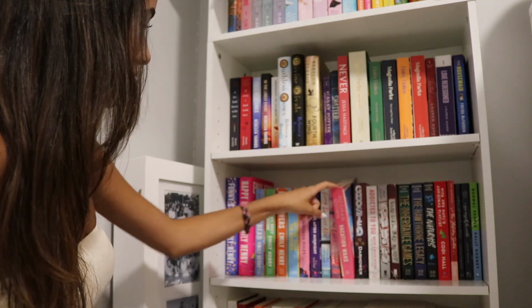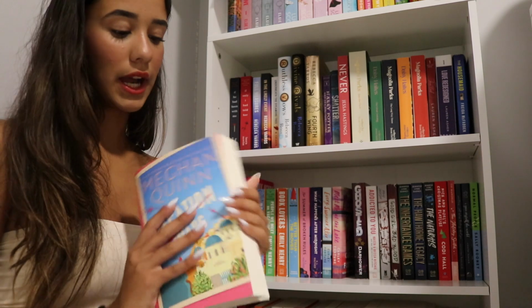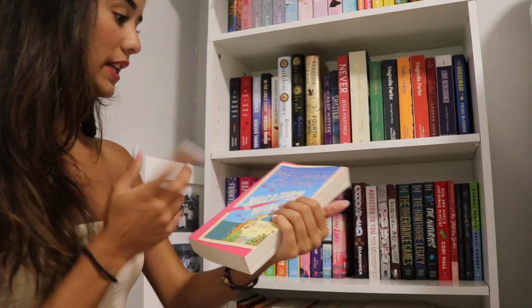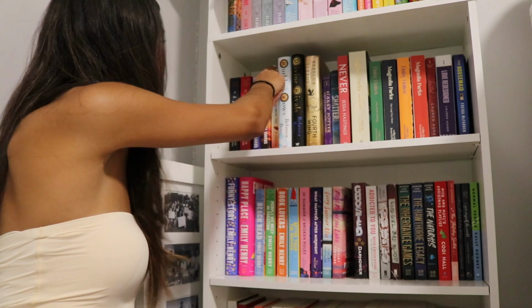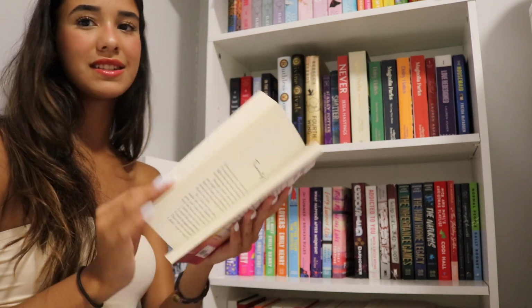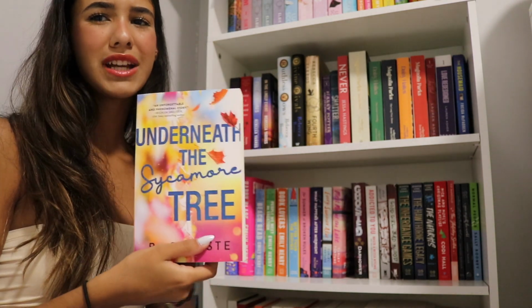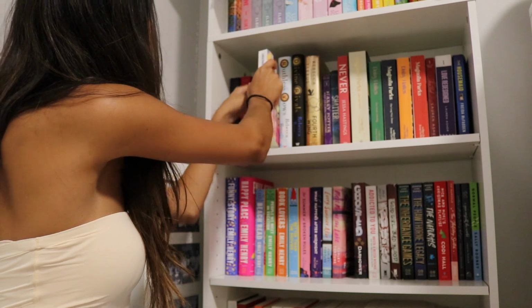I think I've definitely had this one more than a year because I was gonna read it last summer and I didn't. So I have this one and it looks like a cute summer book, Vacation Wars. I've had Underneath the Sycamore Tree on my TBR for a long time, but this is a sad book. So I don't think I want to read this. It also looks like a fall book, so I'm gonna put that one back. I don't want to read that one.